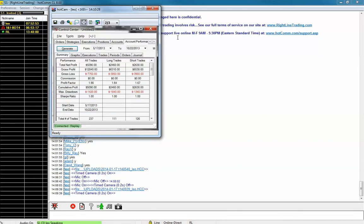You made $2,460 from long trades and $2,630 from the short trades. Gross profit was $12,840: $6,310 from the long trades, $6,350 from the short trades. The gross losses were $3,850 from the longs and $3,900 from the shorts.